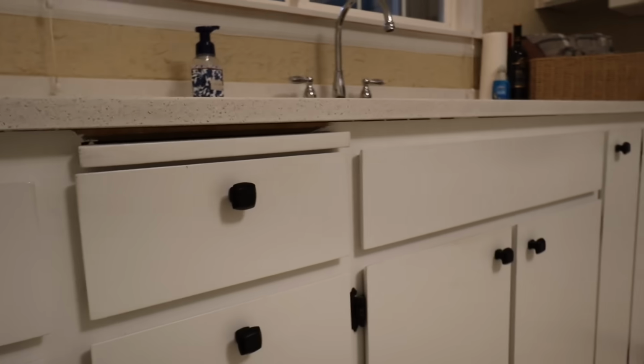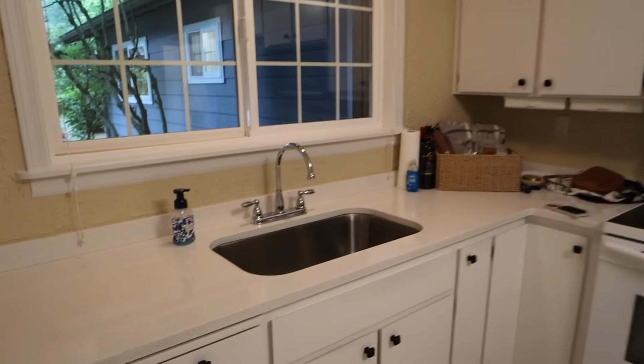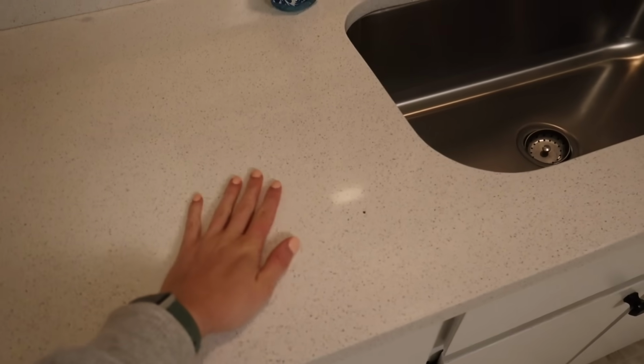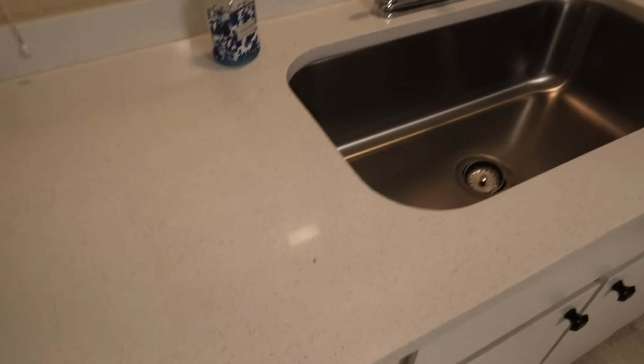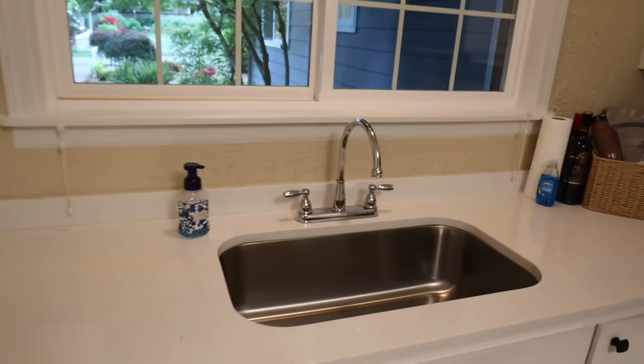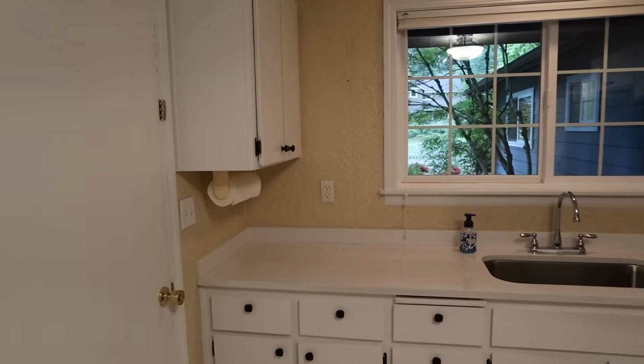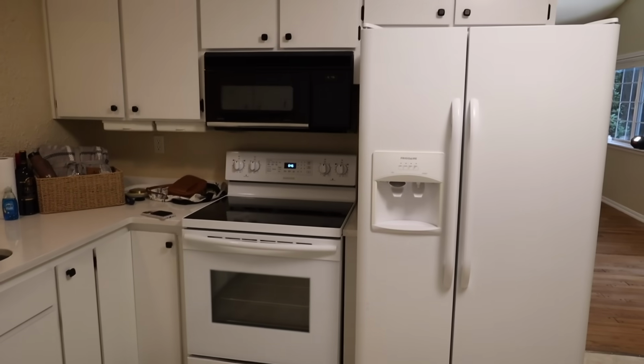As you can tell, I'm not really moved in. I just put a couple spices and things in the kitchen. I will say some nice features of the kitchen. This countertop is like brand new, and it's pretty nice and clean, as well as a new kitchen sink and new faucet. So love that. I love that I have a window above the sink because it's really nice to look outside. We'll just have to be patient with the rest of it.